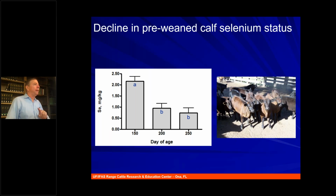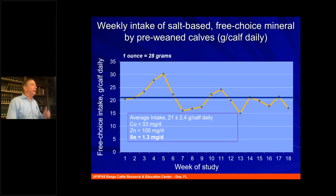These are our heifers in that picture that were raised right here at the research center, consuming a well-fortified selenium supplement, but their selenium status is inadequate at the time of weaning. So this presents the problem. Why are they inadequate? Well, one of the reasons is they don't eat a lot of that free choice supplement.